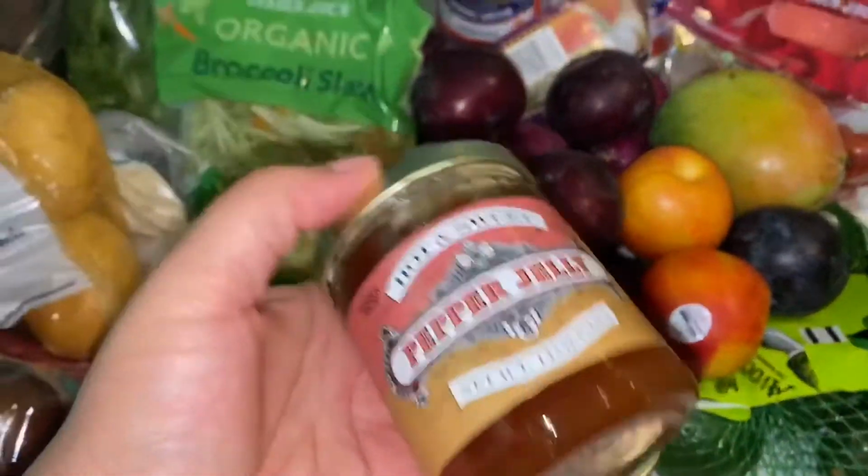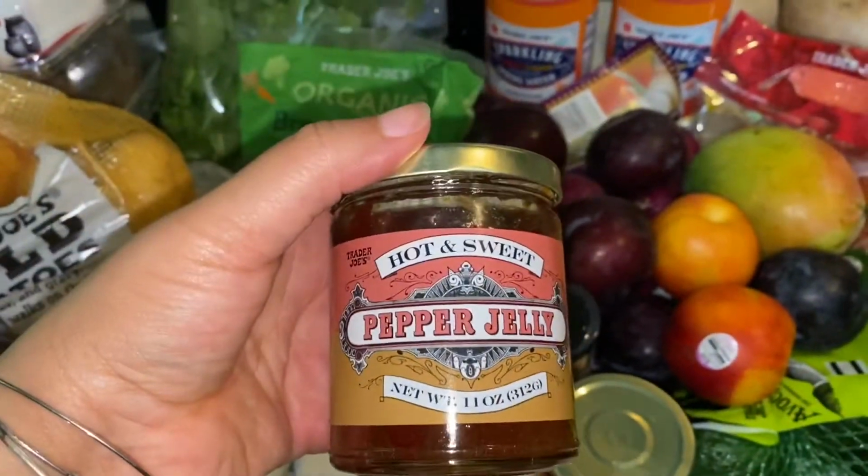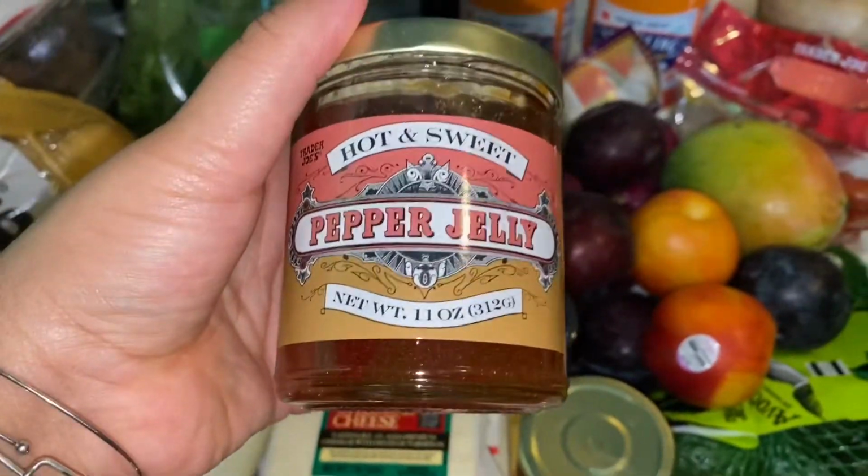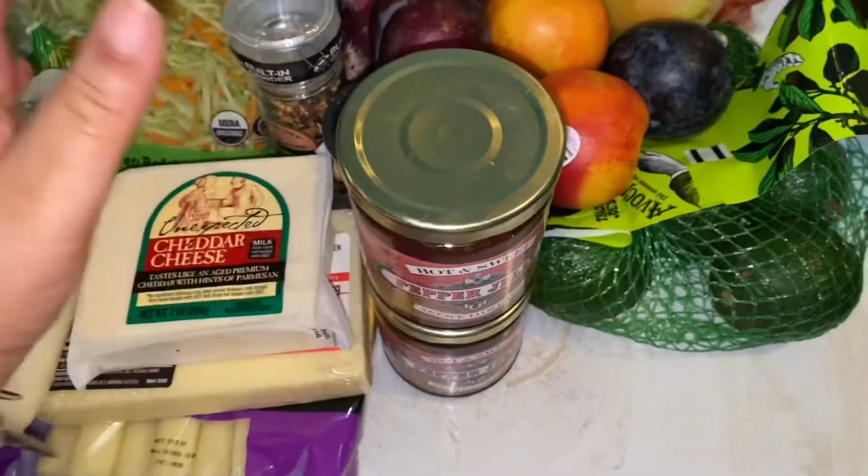And then I've got two jars of pepper jelly because I really thought that I was going to be the only person to like this. But Sarah freaking loves this stuff too. So we got two jars this time.